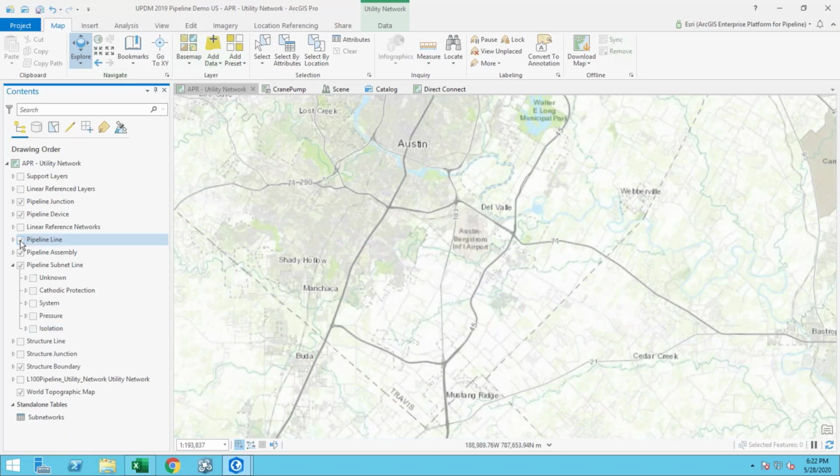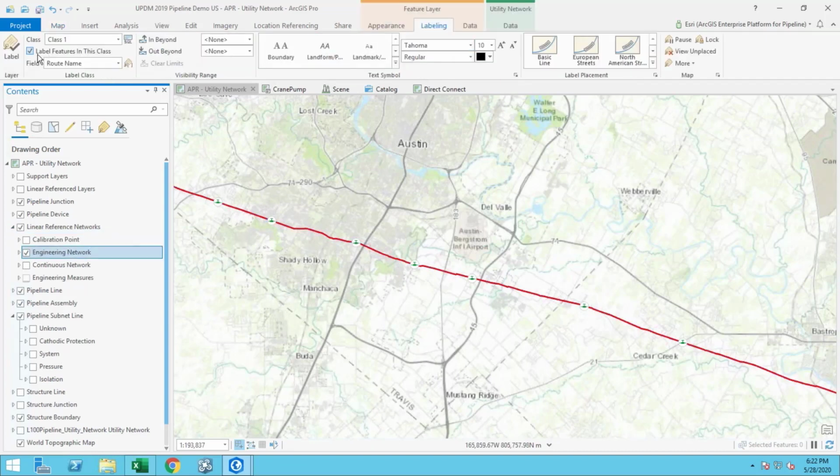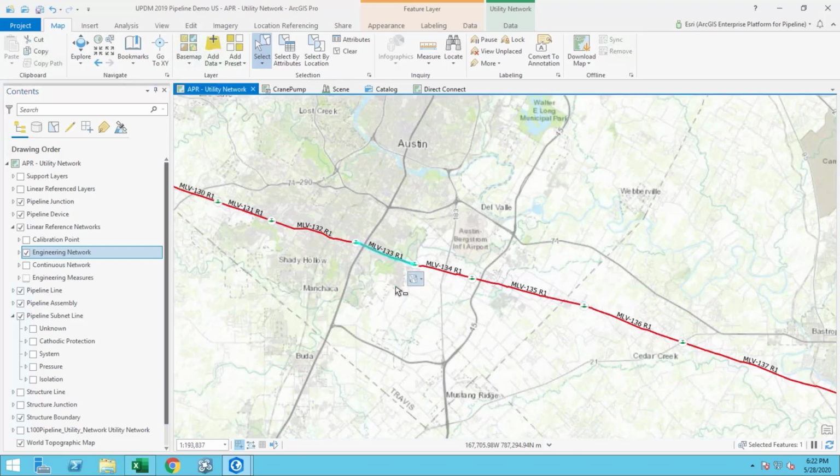So the way that we did that is we went back to the actual pipes themselves. And if I open up the linear referencing group layer here, I can turn on my engineering networks. And let's go ahead and turn on some labels. And I can see now that I have an engineering network associated with each of these mainline block valves. Now, obviously, over time, as I do reroutes and replacements and repairs, I might have more than one line or more than one route inside of here.